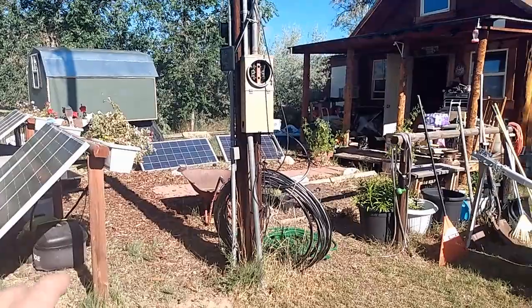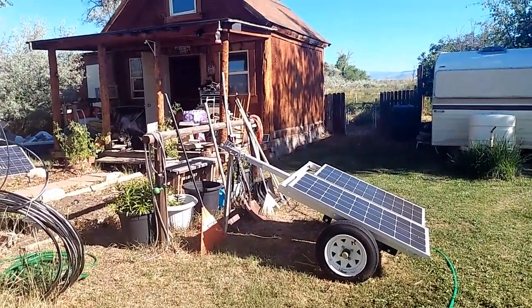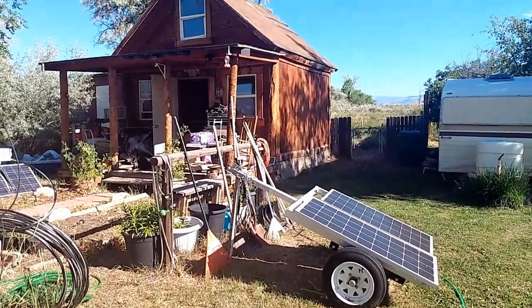Then the next year, maybe add another 400 watt system, whatever you need to do until you get to the point where you have enough power and some excess to take care of your needs.